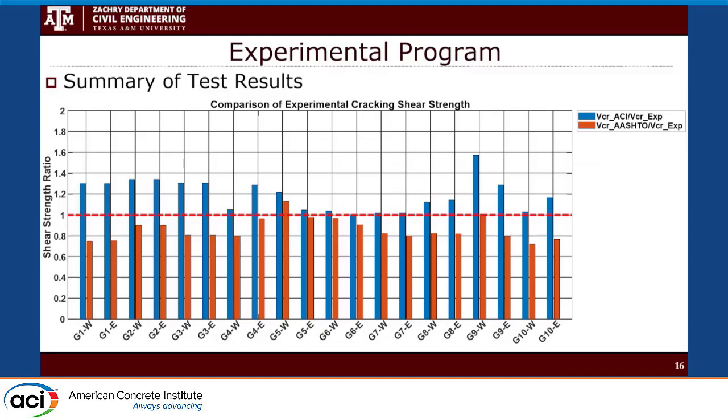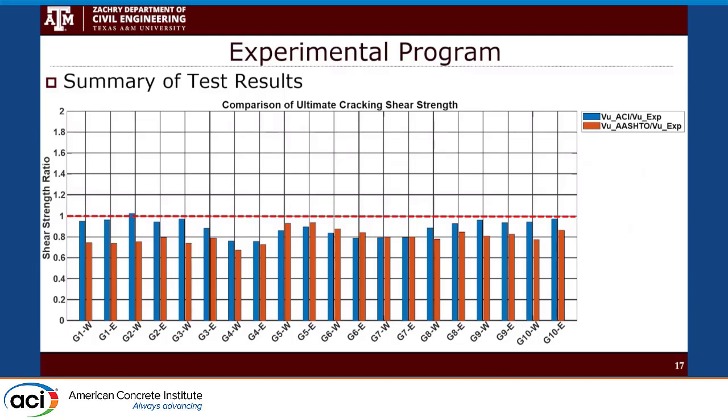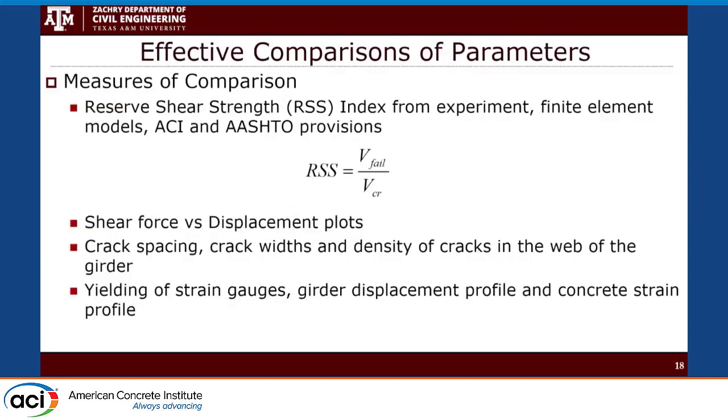But when we look into the ultimate strength, the same comparison for ACI and AASHTO, all of them are mostly less than 1. That means the experimental strength is always greater. Since we discussed all these major parameters that affect shear performance, we quickly look at how these can be compared given that we have all the data.